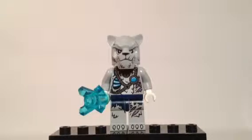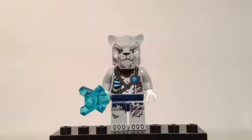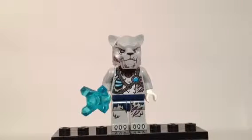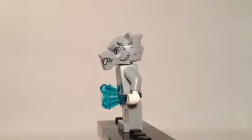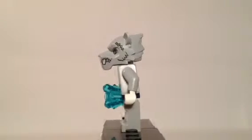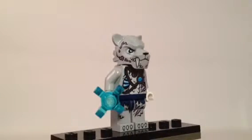So here we have a look at Sykor. He is, what I believe is correct, a saber-toothed tiger, and he is on the ice side of the Chima line, so he's actually a bad guy, because the good guys are fire. He's got very interesting printing on his torso, throughout his legs, and I really like the head mold. It's actually well done. It's not too large, not too small, considering the rest of his body.